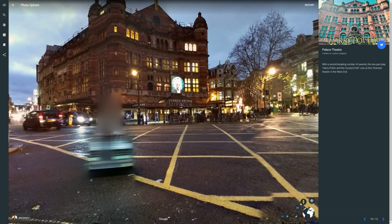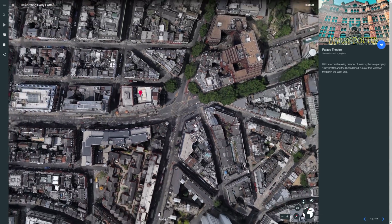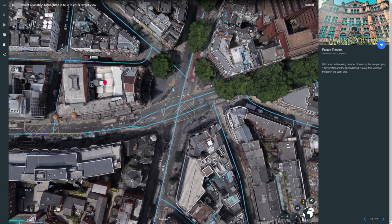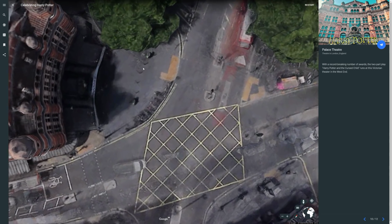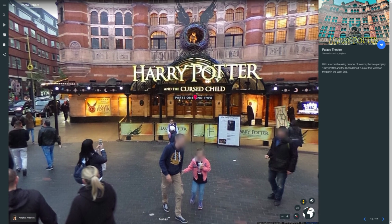and it's a two-part play, like as it suggests. Like it's really long. It kind of takes up most of the day, I think. So fair play to the people performing. Let's see if we've got something which can actually give us the view of the Harry Potter thing outside. And obviously it features, yeah, there we go.